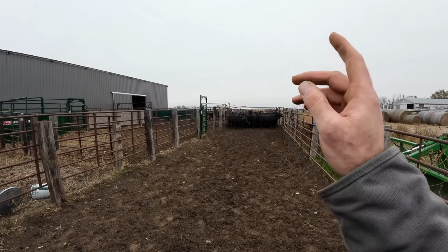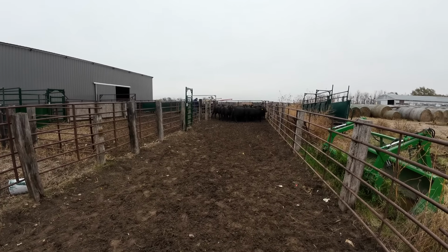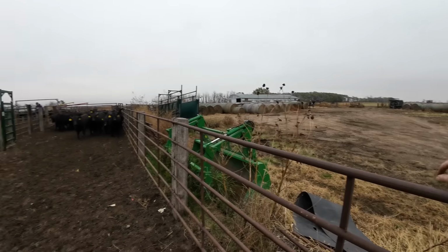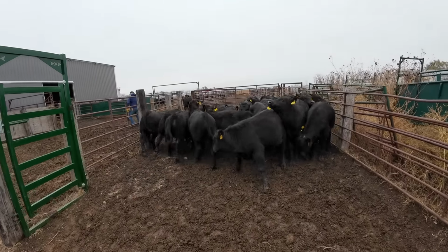Those 20 are worked and they're headed with the rest of the group that we did yesterday. Then we're gonna run through the station, get some lunch, and go grab my 29 pair, bring them here, work them, and then we're gonna put them in that pen. Already set up with hay and water and they're ready to go. Let's go.